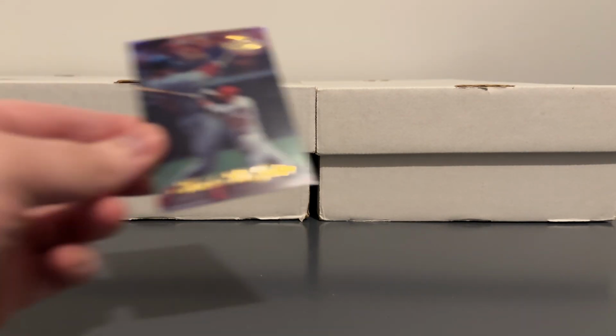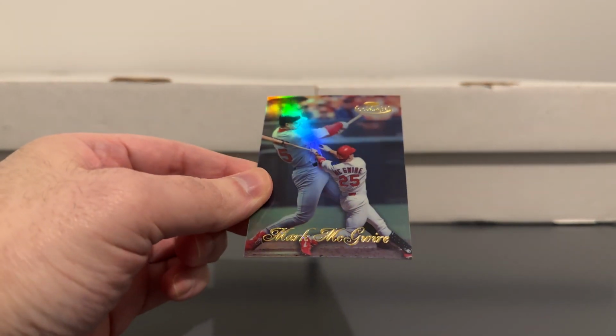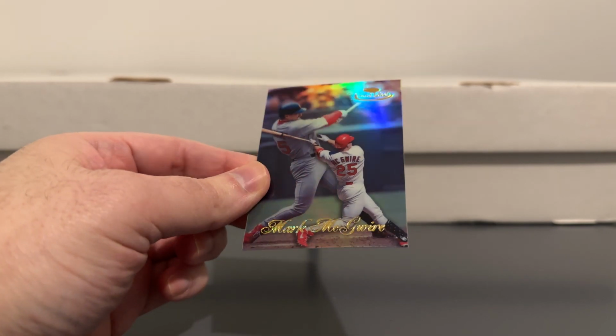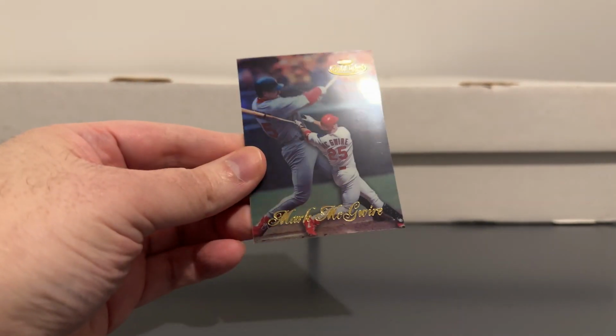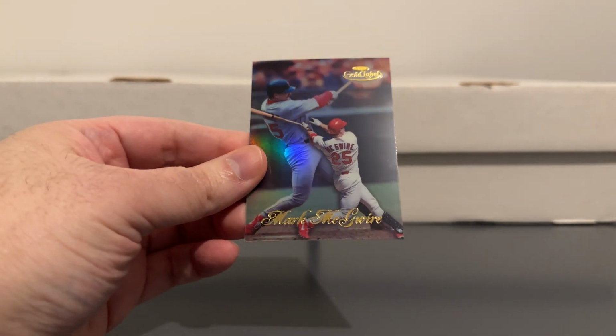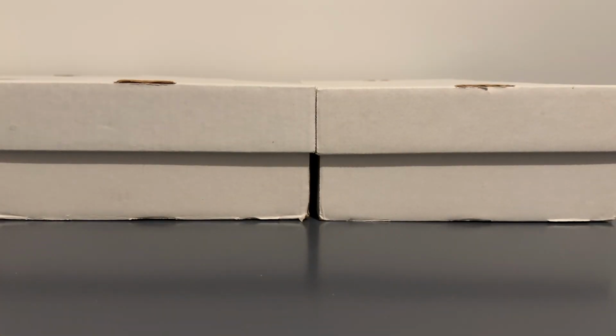And then last one here is this gold label Mark McGwire. Really like that year of gold label. It didn't tell you what class these were for that year, so I'm not sure if that's the base one or not, but again, just a really good looking card.